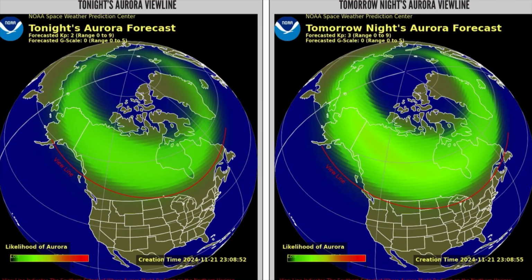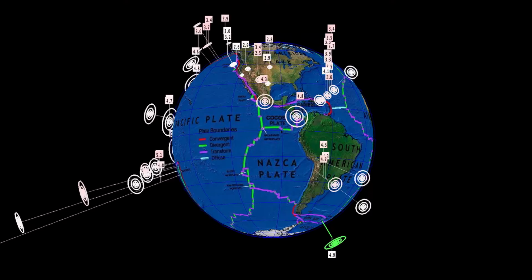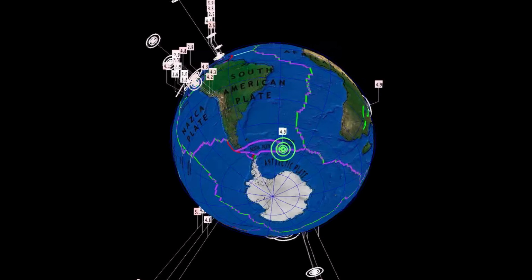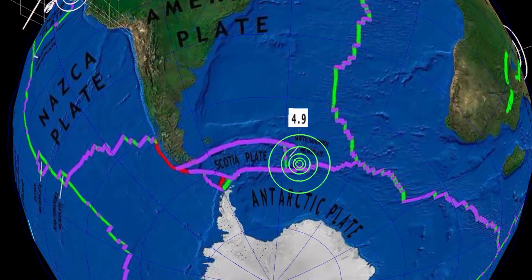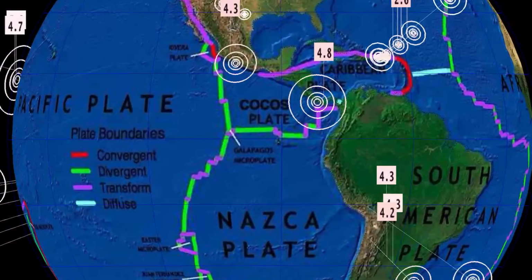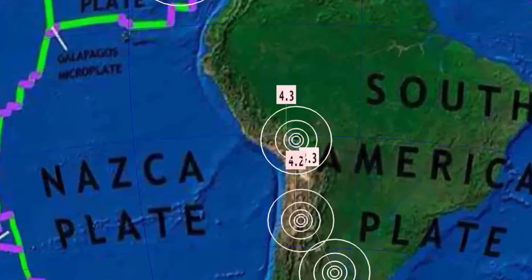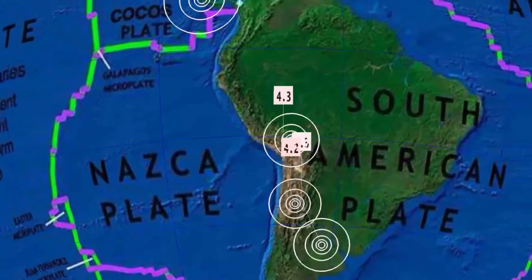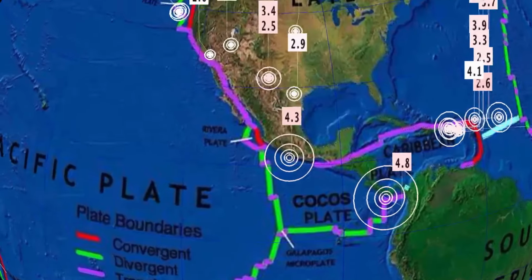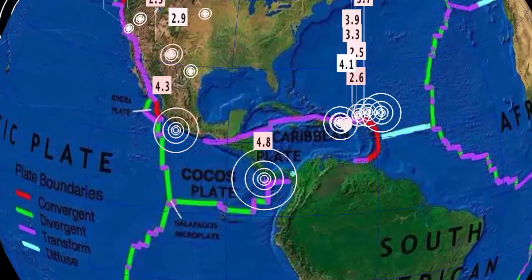Tonight's aurora forecast versus tomorrow night's. And let's have a look at earthquakes. As we're still hovering just above 200 earthquakes, according to USGS, a 4.9 earthquake here, ringing off the South Sandwich Islands. As well, South American plate, 4.2s and 4.3s from San Antonio de los Cobres, Argentina. Deep earthquake there, 212. Up into Peru, 4.3, 4.8 here in Panama.